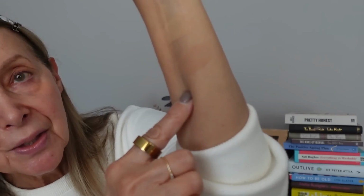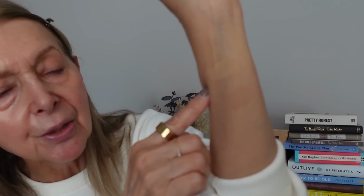That's the light, and this, as you can see, is quite a bit darker. That is the medium. So you can see they are very different. This is very definitely darker, the medium compared to the light. And you can see that the light is a very good match for me. But let's see how the Bake Balance and Glow darker shade, the medium, works on my complexion now.